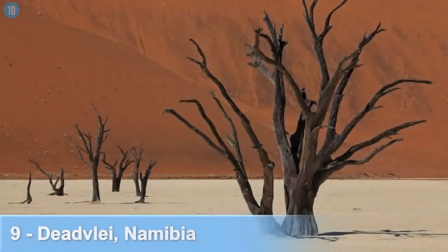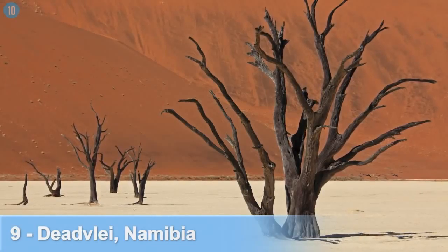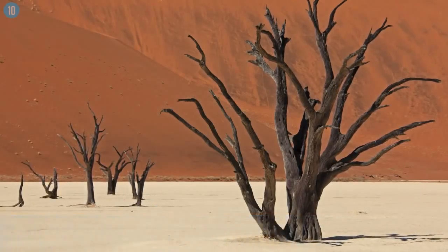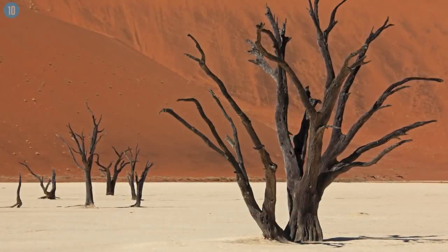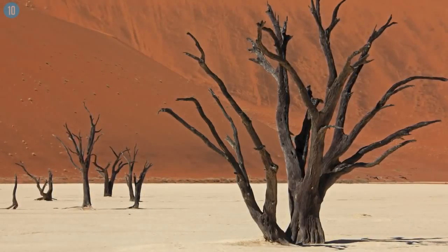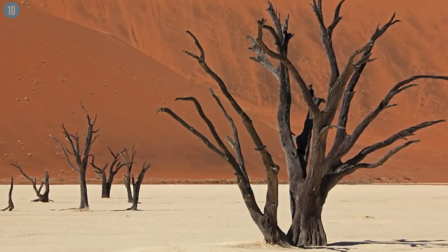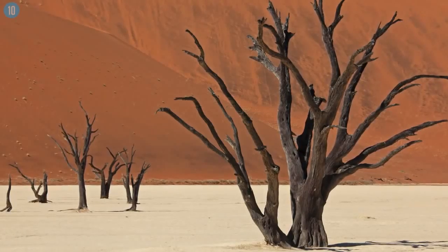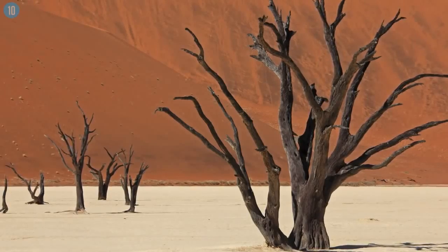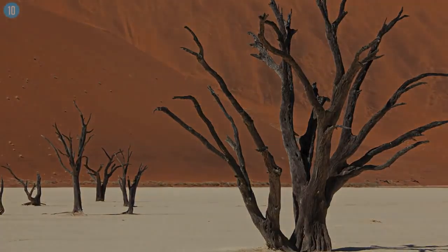Number 9. Deadvlei, Namibia. The images you're looking at right now have not been doctored, nor have they been taken on another planet. Deadvlei is home to charcoal black trees that stand on the background of the planet's highest sand dune. In what was once a rich blossoming forest, the surrounding desert has killed all life and left behind what are effectively tree skeletons. Long, long ago, a river passed through Dead Valley, as it's known, that eventually dried up, leaving a lifeless area behind, but a very fascinating landscape.